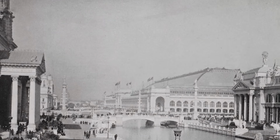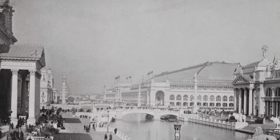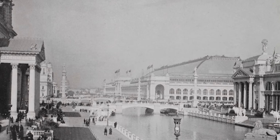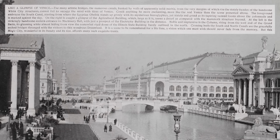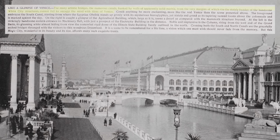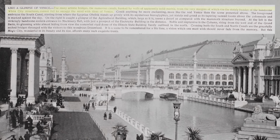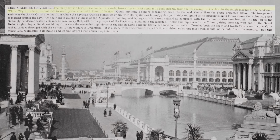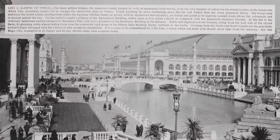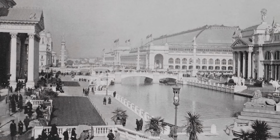Now how about this? If we are simply to accept the use of the word apparently, what are we to make of an image and caption such as this from the publication Photographs of the World's Fair? The many artistic bridges, the numerous canals, banked by walls of apparently solid marble, from the very margins of which rise the stately facades of the handsome white city structures, cannot fail to occupy the mind with ideas of Venice. Are these not peculiar descriptions? Anyways, that is another one for you to ponder.